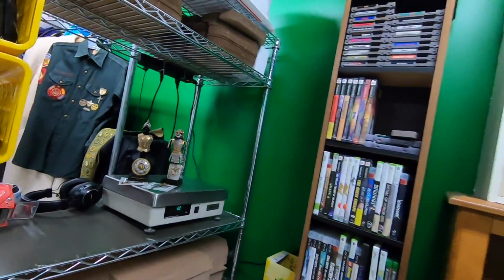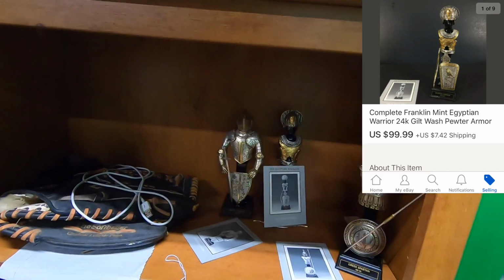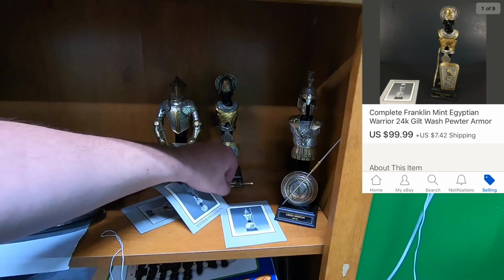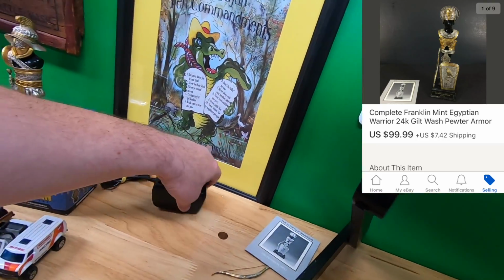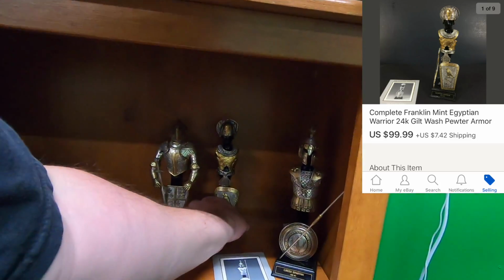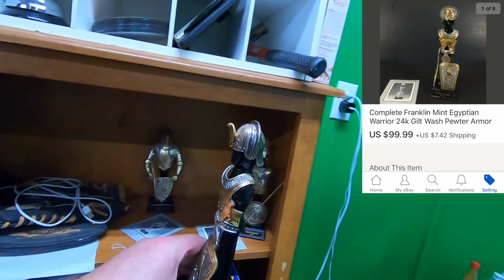But okay, I sold another. This was just a regular old eBay sale. Let me grab it, grab his bow. I sold another one of these Franklin Mint little statue things, which I was happy to see, because I did pay a little bit of money for these.